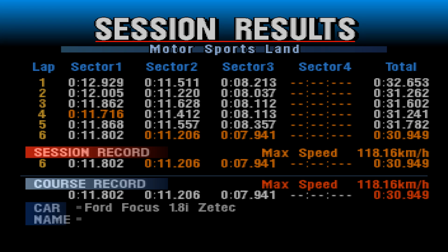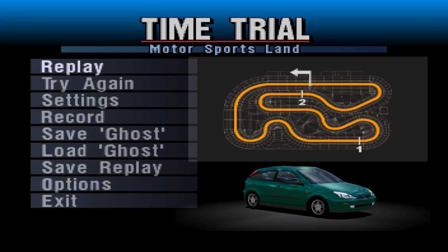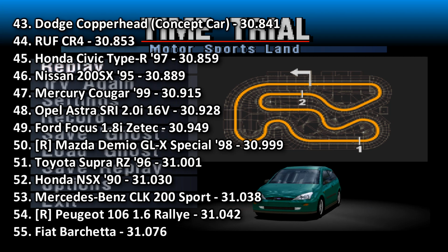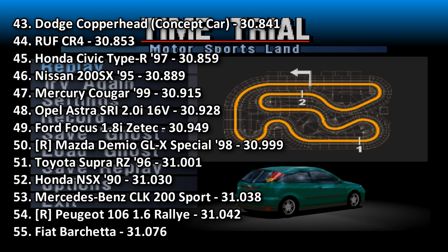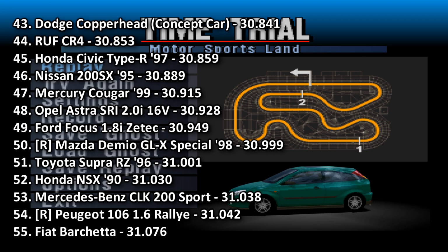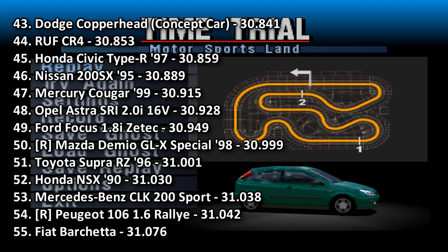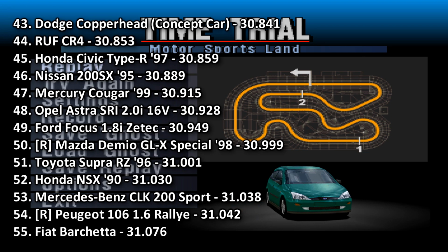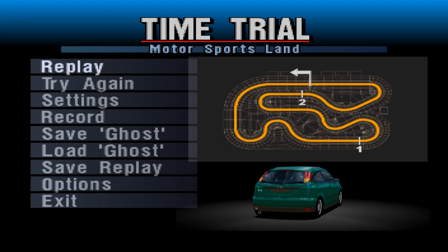Yeah, maybe if that first sector was a little bit better, we could be looking at a car that beat the Astra, but that's still not bad. 30.949 puts it into 49th place. As I mentioned, fractionally slower than the Astra. It's actually not far off the Mercury Cougar, which is this but with like double the power, so maybe power isn't the answer to everything. Who could have guessed? It's quicker than the Supra, NSX, 106 Rally.